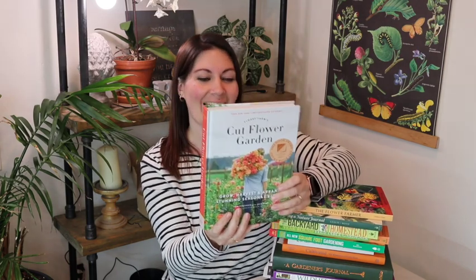So anyway, here's my first book. I'm sure if you are interested in flower farming or cut flowers in general, you've heard of Floret's Cut Flower Garden. This is from Erin Benzakein, maybe? And not only are the pictures so inspiring, there is some good information in here. And I did buy a lot of her seed packets. I think they're a husband and wife duo. Anyway, so I bought a lot of her seed packets, so I thought this would also be helpful.